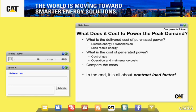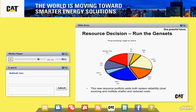And what you're doing at the end of the day is comparing the costs. What we find is that it all ends up being about the contract load factor. So what is the load factor of my system, and how do I use that energy? The key to success is going to be how many kilowatt hours I can use by generating energy with less expensive power. And that less expensive power may be coming from a distributed asset. So making that decision may well change your resource loading.